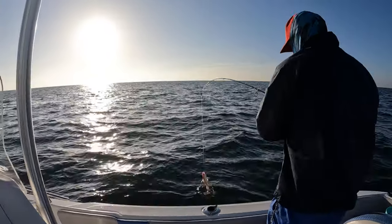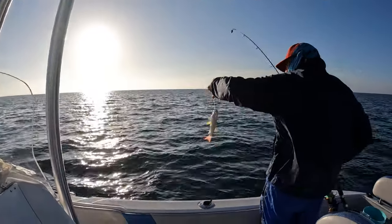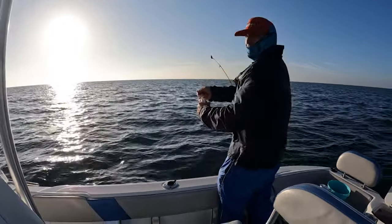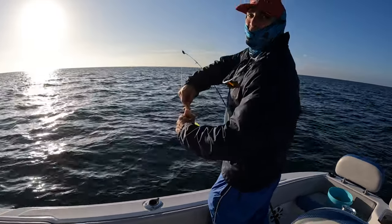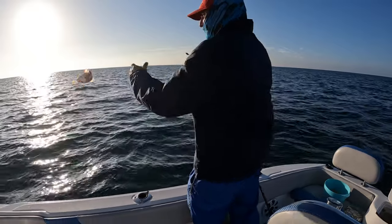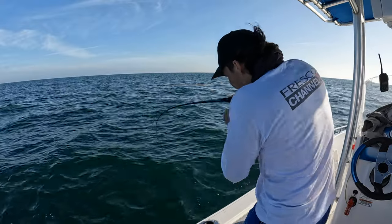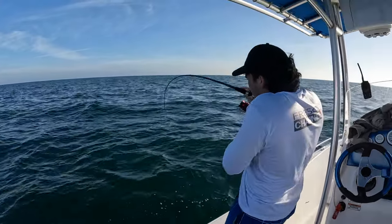My dad's already got one. First lane of the day. That's just the start. It's a little one. We want the 18 inches. Hell yeah. This is the rookie. We pros. About time. Fish on. Fish on. It better be a 34 inch lane snapper.